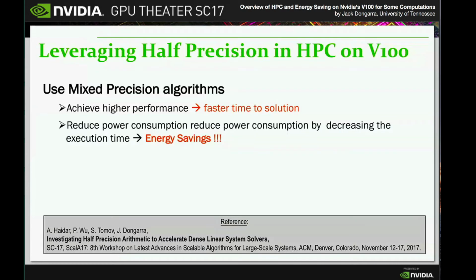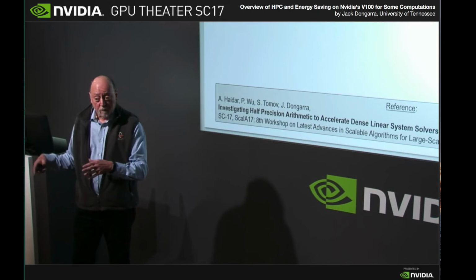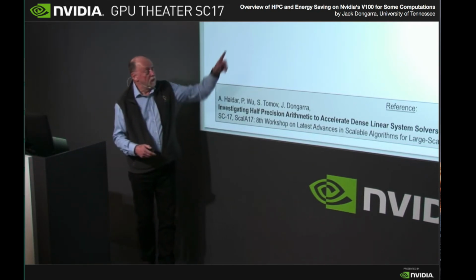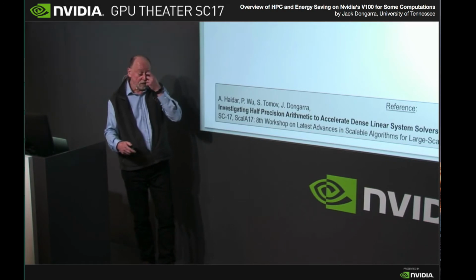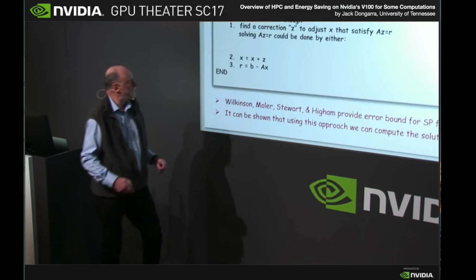So we're interested in looking at algorithms which mix precision. They mix it in terms of using low precision and then trying to enhance the result to get back up to the high precision. That's going to be of interest. We get a lot of energy savings, and of course the time to solution is much better in that context.